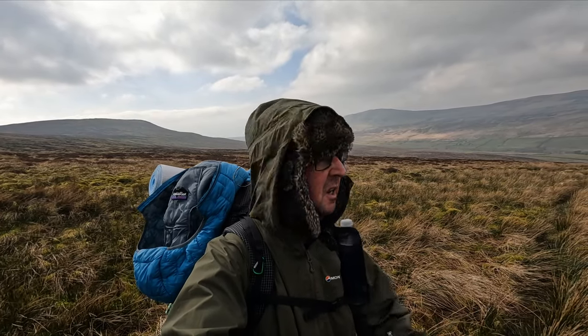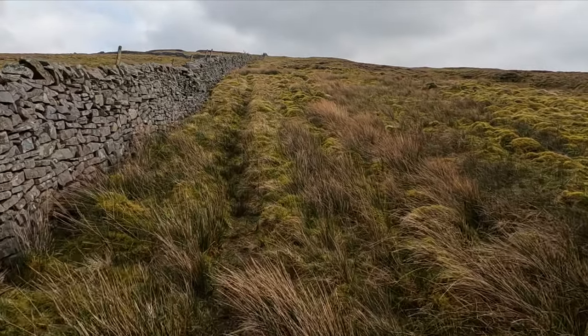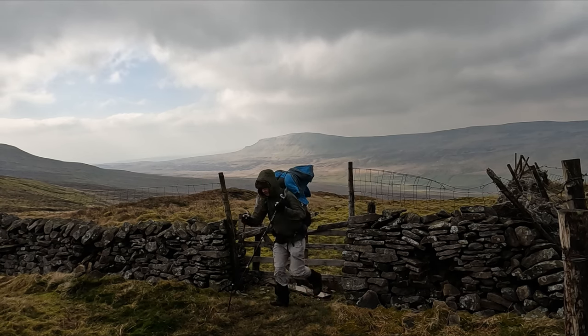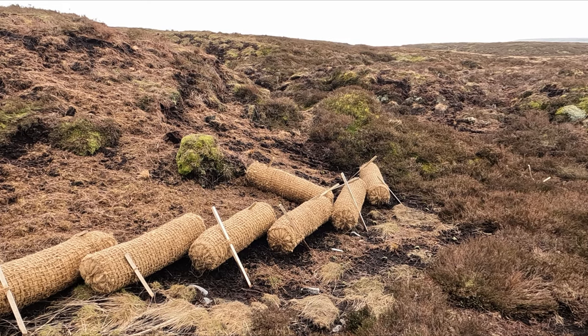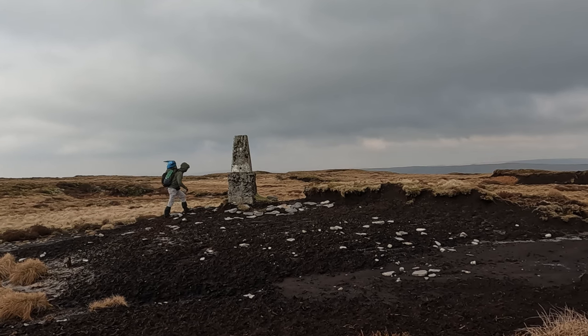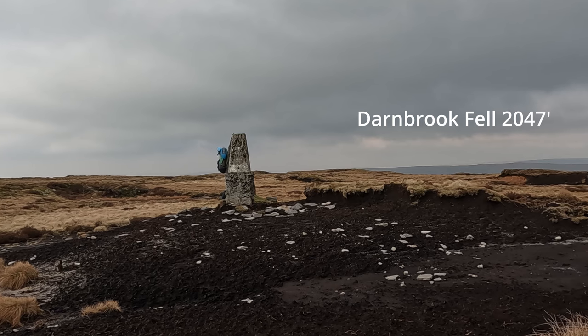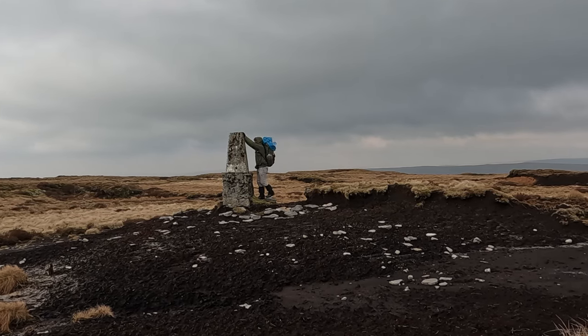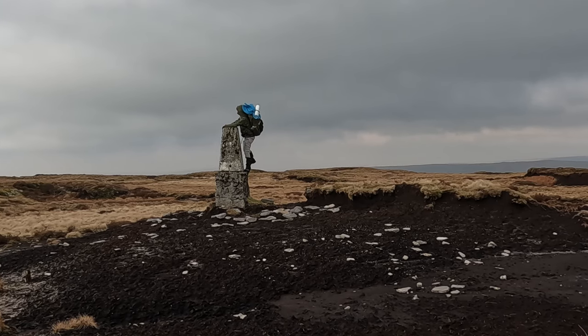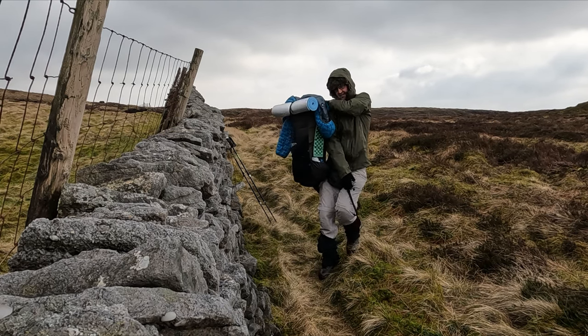Not too far from the top now, I don't think. Gordon Bennett, I can tell that I've had a lazy winter. It's not a major climb this, a bit of a boggy slog, but I'm having to rest a lot. Brr, it's a bit chilly.